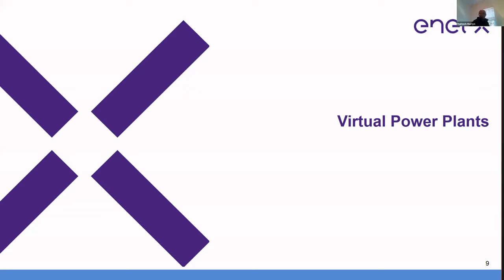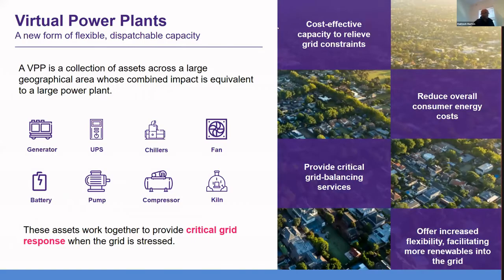Thanks very much, Stu. So we'll get into what virtual power plants are, and you've obviously heard this phrase already, and I'll give you a little bit of a primer. So a virtual power plant, by definition, is a collection of assets across a large geographical area whose combined impact is equivalent to that of a single large power station.